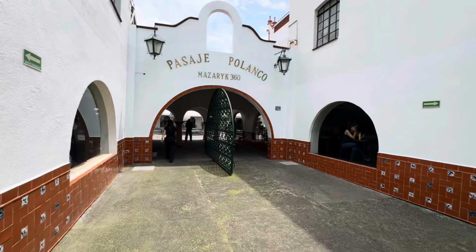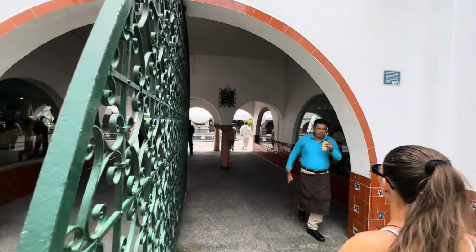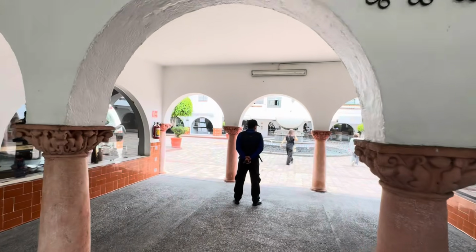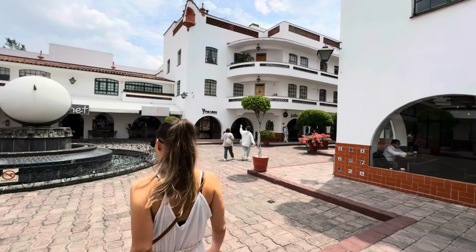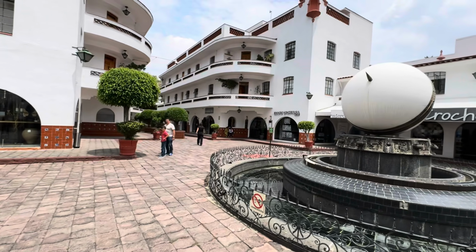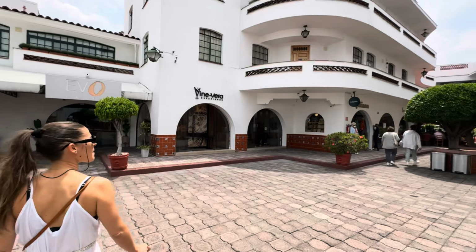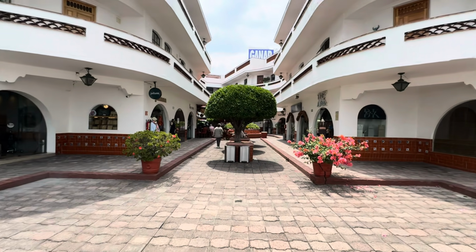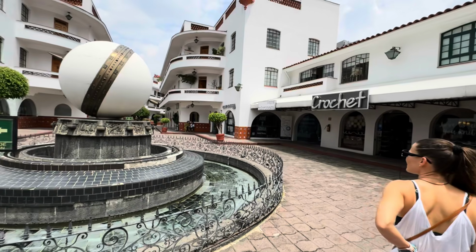Okay, guys, so we're gonna keep searching Pasaje Polanco Masaryk. We're gonna walk in here and see what's going on. Hola, buenas. See if there's anything good in here. Now at this point, we're just on Oscar Wilde, which had a lot of really beautiful restaurants, and these seem more like little boutique shops in here.